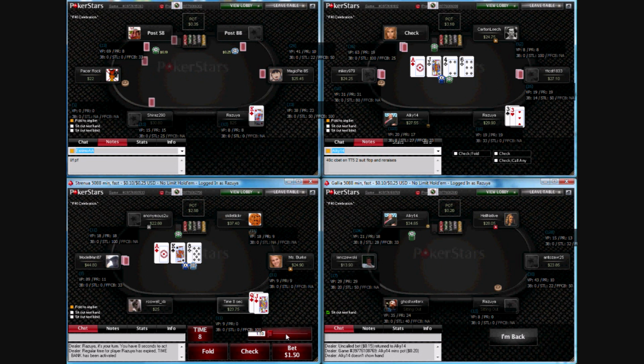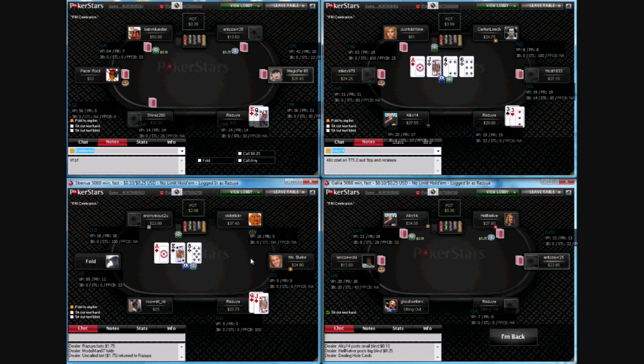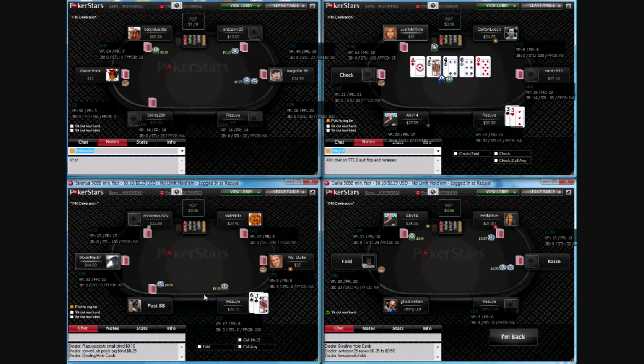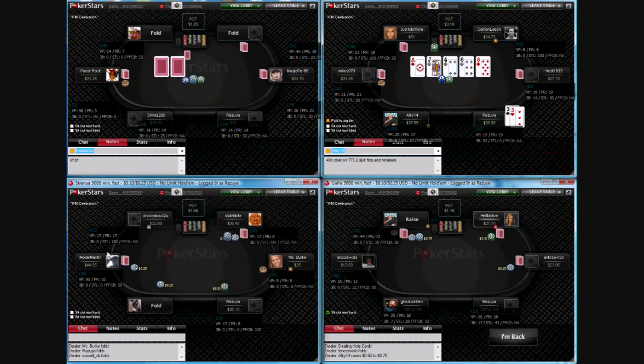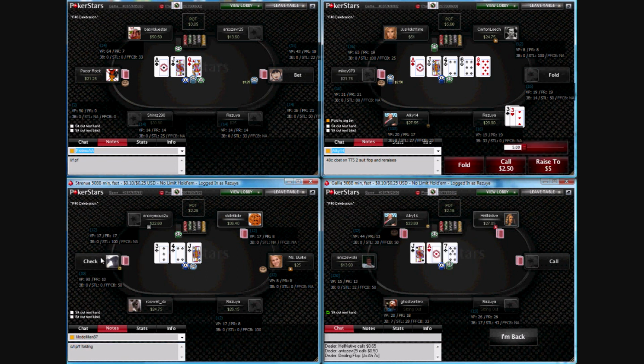C-betting on this flop down the bottom. Generally take the pot down a lot of the time, especially to someone who's open limped. And I'll just make a note, quickly take note this player's open limping. And obviously it's a pretty easy fold here with the pocket 3s.